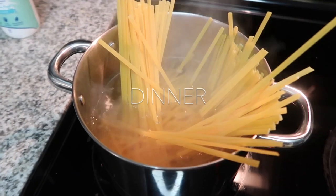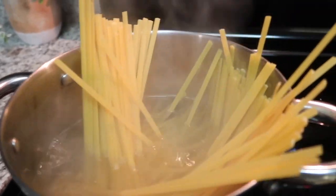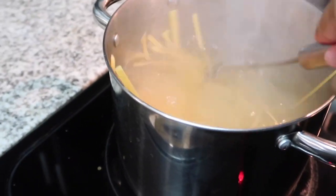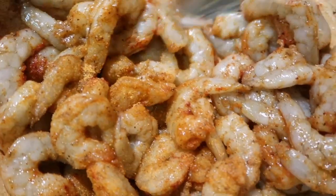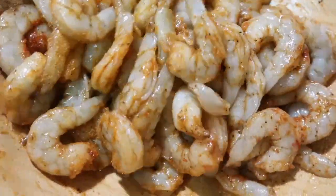So for dinner, I'm gonna make this Alfredo type situation. I'm just boiling my fettuccine until it is perfectly al dente, which took about 12 minutes. And I have my freshly washed shrimp. I seasoned it with some Old Bay, salt, pepper, garlic powder, and some onion powder. I'll have down below all the recipes for all of these things.